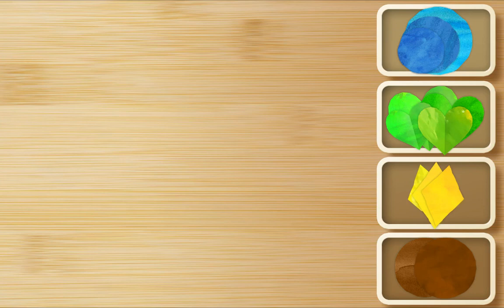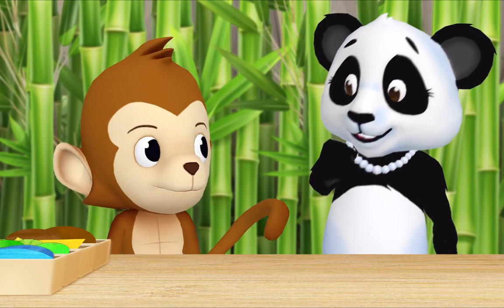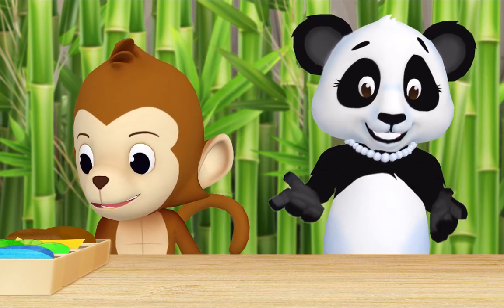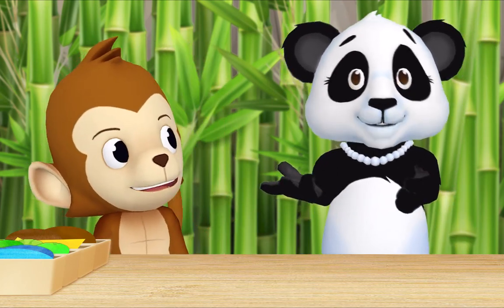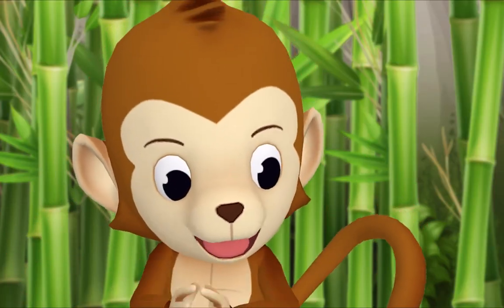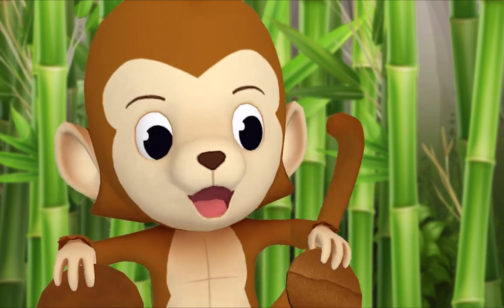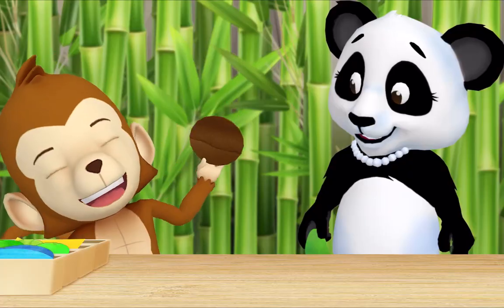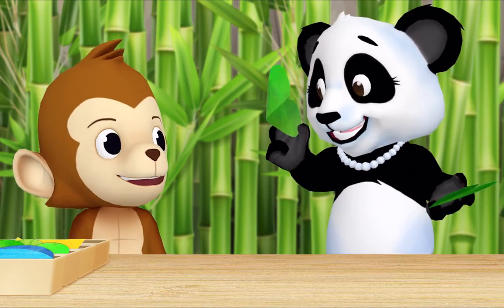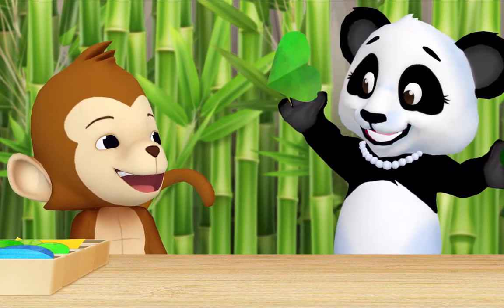We've sorted all the shapes! Thank you so much, Monkey! What are all of these shapes for? Whatever we want! We can use them to make art projects! Ooh, I could pretend these two brown circles are coconuts! Look! You certainly could, Monkey! And you could use these green hearts to be tree leaves.